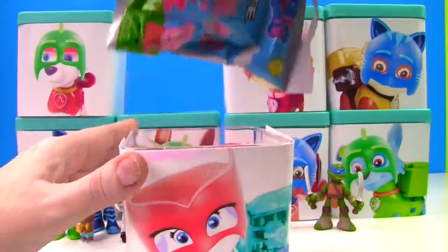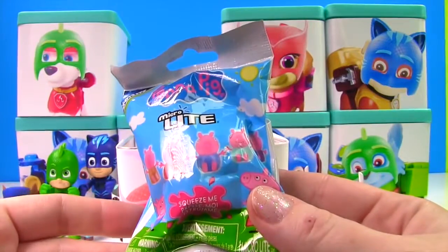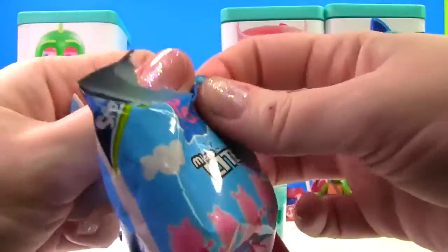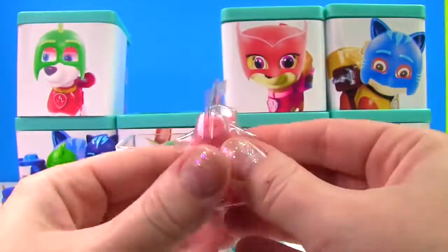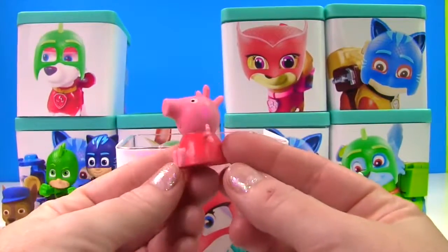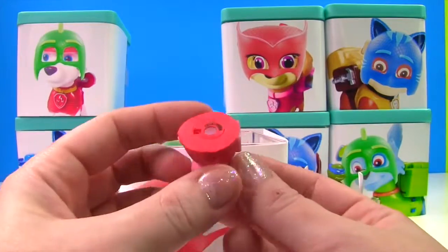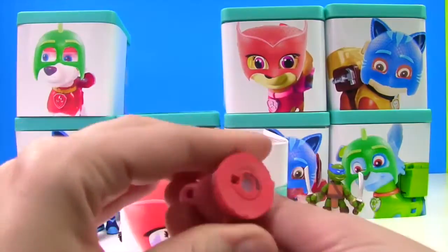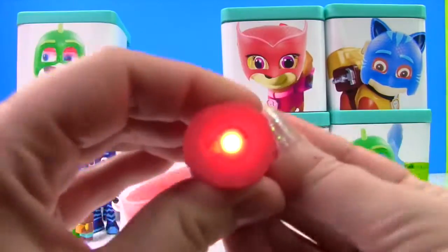Well, we have a Peppa Pig Micro Light. These are so cool. Let's see who we got. We got Peppa. Here's little Peppa Pig, and she's so cute with her red dress on. And let's shine that light. Wow! Whoa, shine that light.